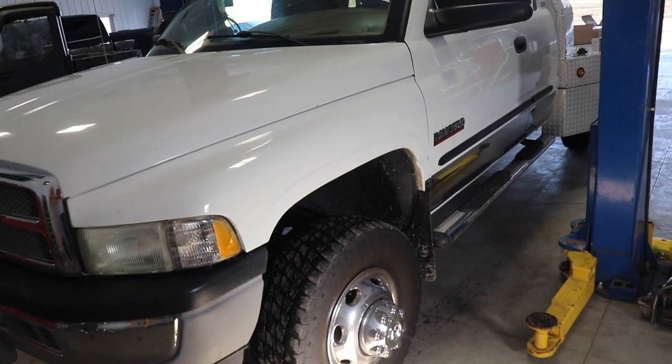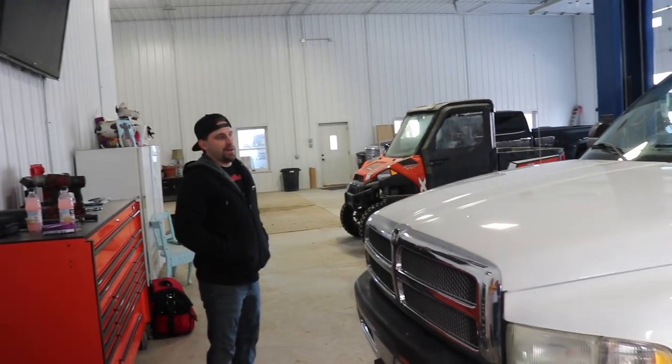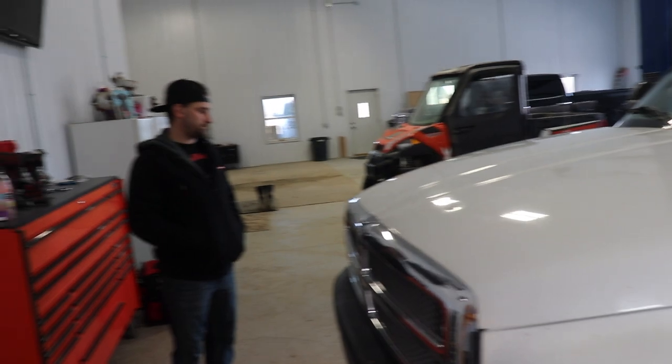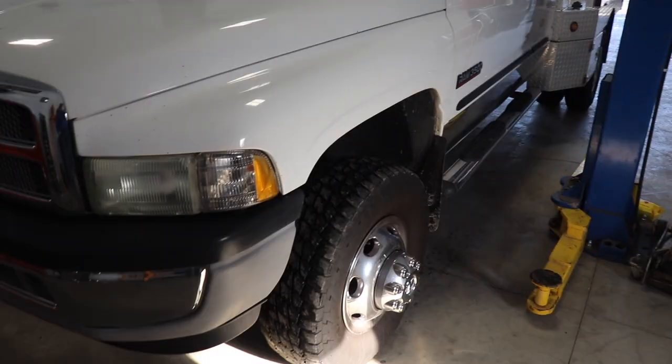Today, the goal is he's going to try to get to doing the 5-inch kit on this truck. I'm probably just going to stay around for the beginning portion, and then go home because I've got to do other stuff. Then we'll be back and it should look good.